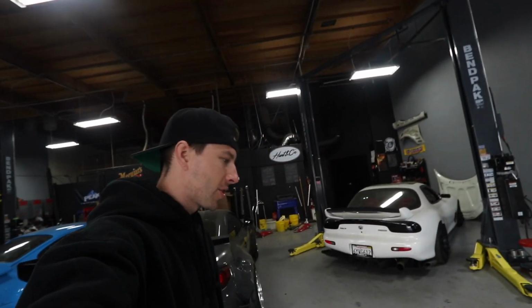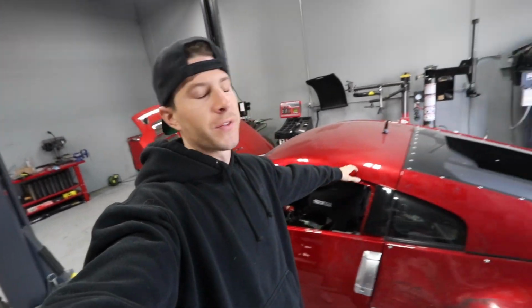Like I said, we were just at a track event yesterday, so I'm in the midst of unloading some things right now and kind of organizing it to make it look a little bit nicer. And right here is my Drift 350Z. This car has been built over the last 2.5 years with a bunch of amazing partners and amazing people that have helped me get this thing to where it is today.